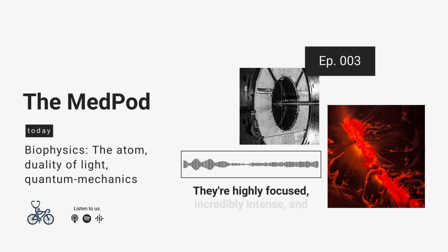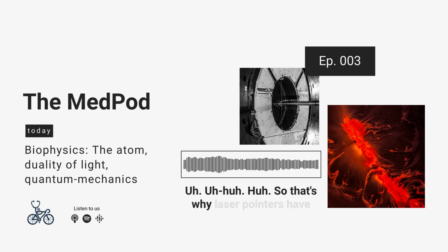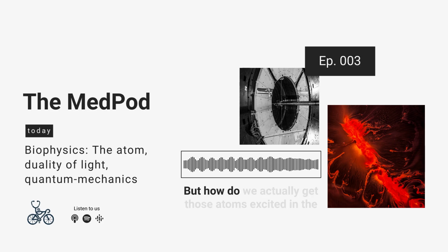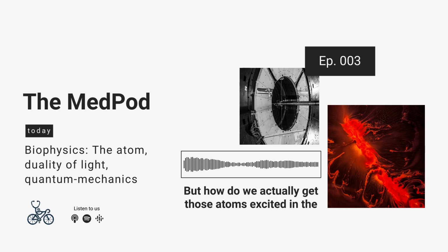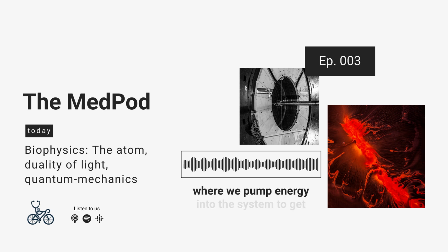That's a great analogy. This synchronized light is what gives lasers their unique properties. They're highly focused, incredibly intense, and monochromatic, meaning they consist of a single color or wavelength. So that's why laser pointers have that distinct color and can be so bright. Exactly. But how do we actually get those atoms excited in the first place? We use a process called population inversion, where we pump energy into the system to get more atoms into an excited state than in their ground state. It's like giving those atoms a jolt of energy so they're ready to release photons.